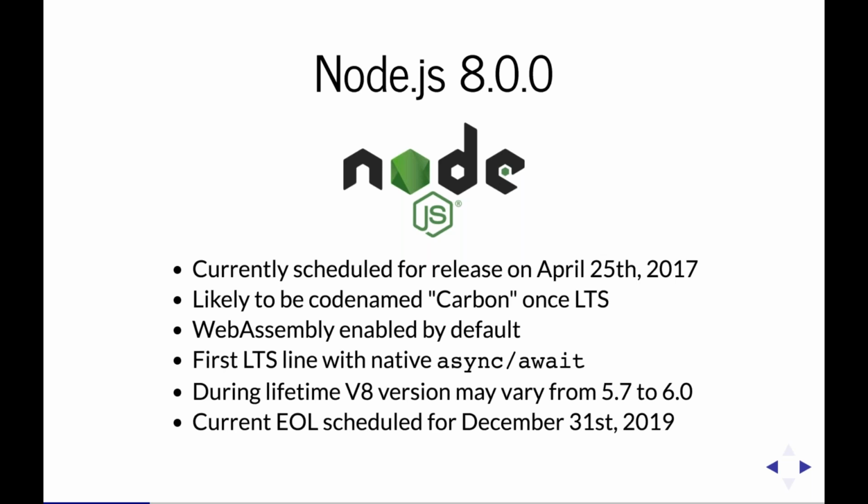Node 8 is currently scheduled for an earlier than usual end of life on December 31st, 2019. Normally, this date would have been in April. The reason for the shortened maintenance period is that the version of OpenSSL that's going to ship with version 8 is going to be end of life at the end of 2019. So that means we're going to end of life Node 8 to prevent any security issues that will go unpatched in OpenSSL.